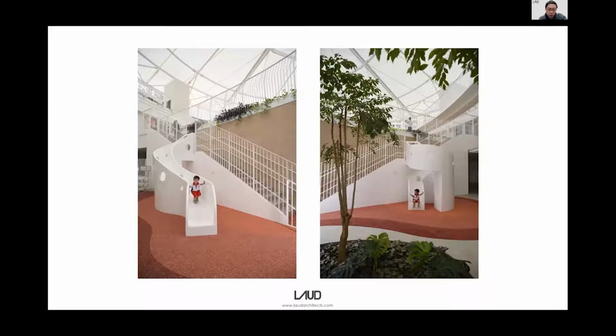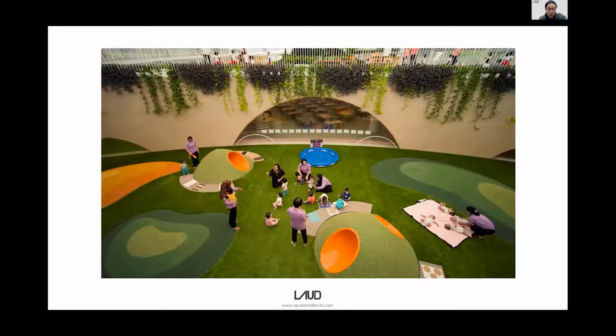throughout the building. So like I mentioned, the entrance court has 2 slides because we were imagining perhaps when, you know, at 6 or 7 p.m. when the children were waiting for the parents to come, they can actually entertain themselves here. Also, the whole building is really interspersed with playgrounds throughout the internal as well as the external of the building.